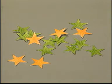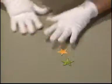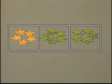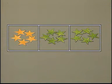He has a set of stars, and there are 15 of them. He's putting them into 3 equal groups. Now what fraction of the stars in the set are yellow stars? 1 out of the 3 groups consists of yellow stars. So, 1/3 of the stars are yellow stars.